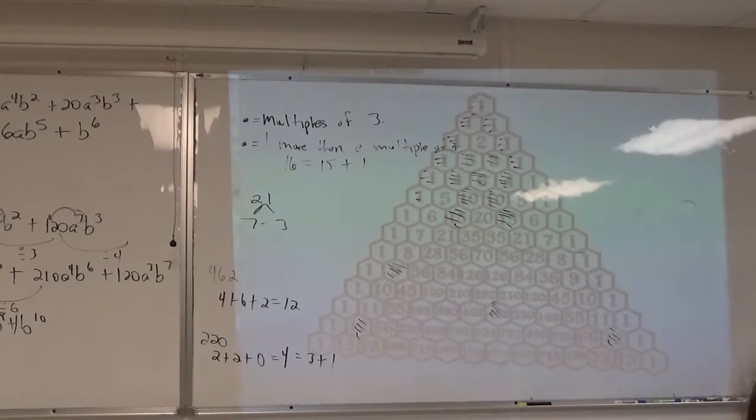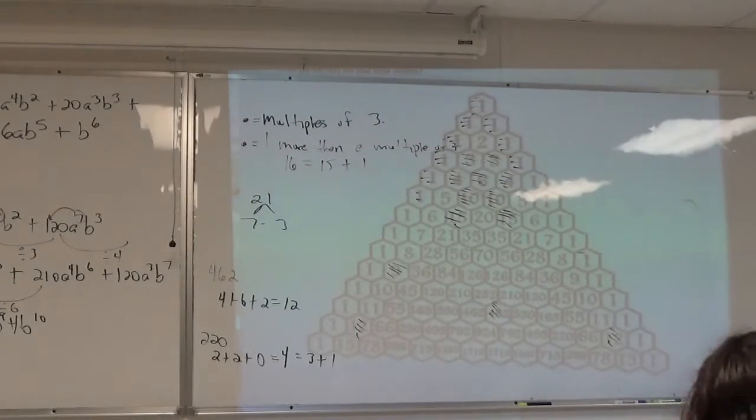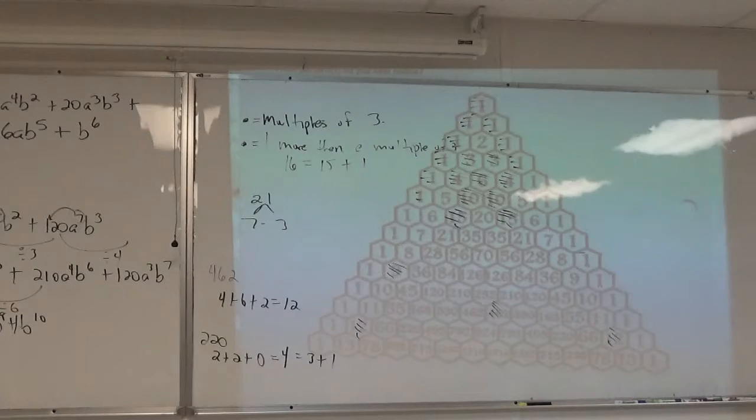And this is still just some of the patterns. When you're done, everything is going to be more shaded.